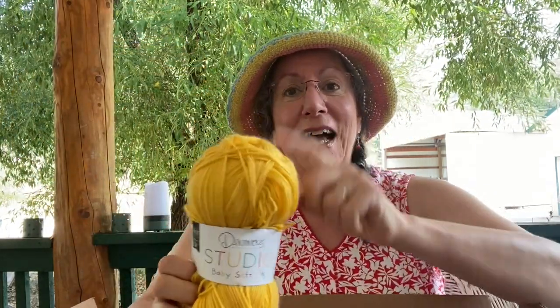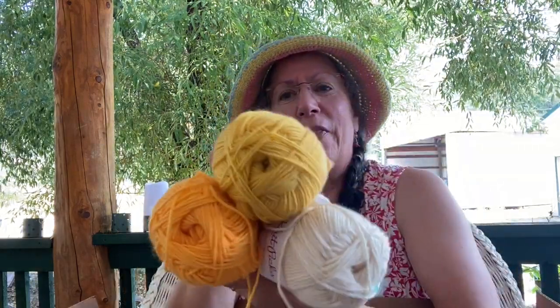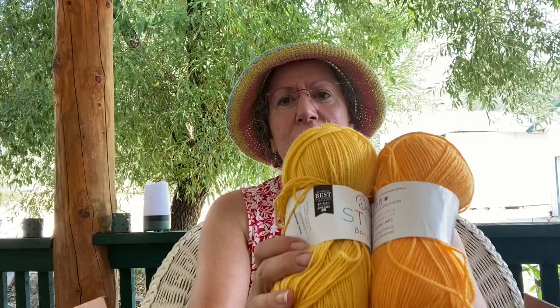But I did a yarn swap with my friend Tracy in the UK. Tracy, if you're watching, this Dara Morris Studio Baby Soft DK. I was going to put this with another project, but when I saw these 2, I took a chance. I thought, oh, these just might go together for a baby blanket that could go for either a boy or a girl if the family is keeping it a surprise.